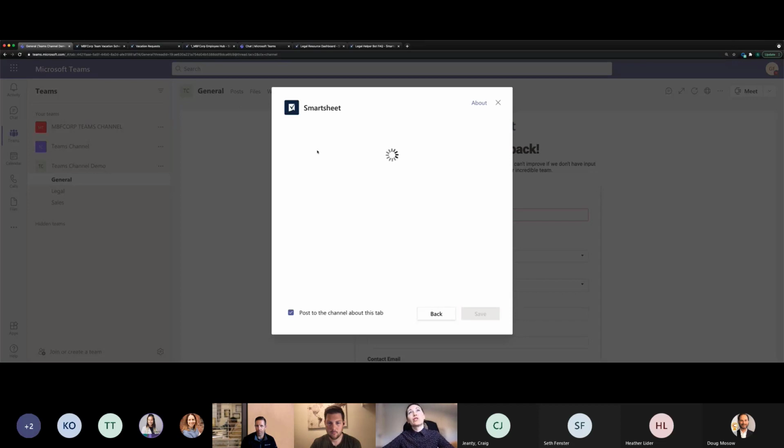Once it goes to that, it will surface any of the Smartsheet items that you are shared to. So if you're not shared to something, it's not going to be something that you would be able to add as a tab into your screen. It's then going to allow you to choose from a number of different sources, dashboards, sheets, reports, etc.